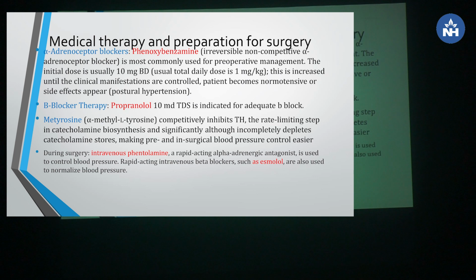So the medical therapy and preparation for surgery. First of all, we start off with alpha blockers, that is phenoxybenzamine. It is the most commonly used method of alpha blockade. We need to keep giving this medication till we find that the alpha blockade is complete, or side effects such as postural hypotension occur. Beta blocker therapy is started after that. Propranolol 10 mg TDS is given for adequate beta blockade. Metyrosine inhibits tyrosine hydroxylase, which is the rate limiting step in catecholamine biosynthesis, and it also significantly reduces catecholamine stores. So it makes pre and post op blood pressure control easier.